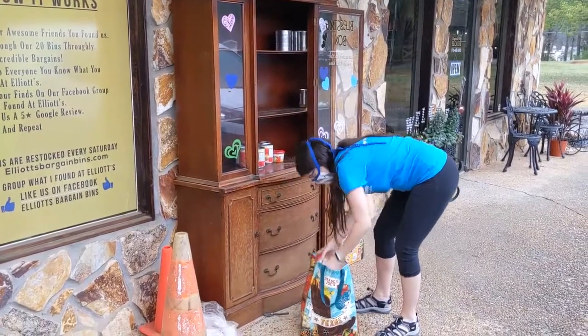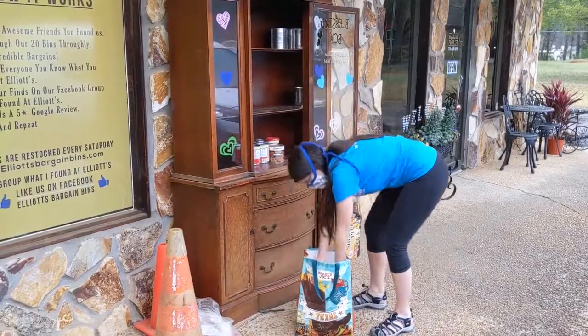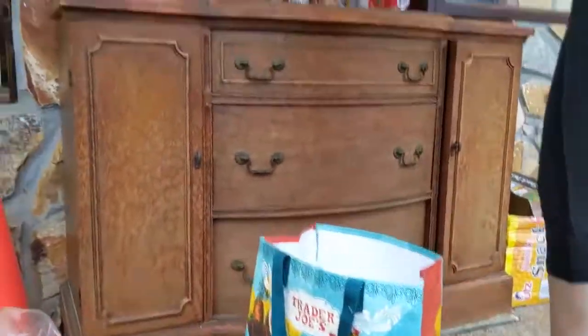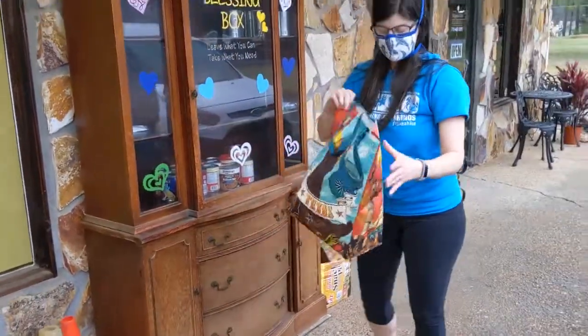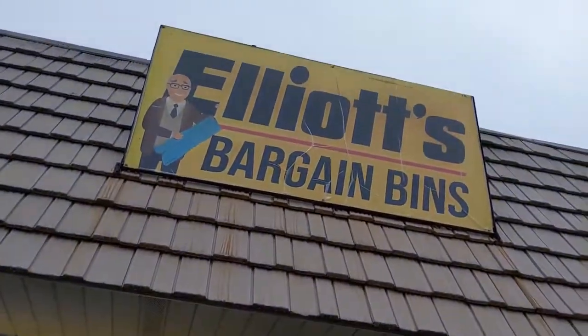We're here at Elliott's, and as you could see, Noel is putting out some products into the Blessings box. And we're doing this in support of the tornado that hit Newnan two nights ago. Newnan is just about 20 minutes over from us, so it just could have been us as well. So we're helping support. Elliott's themselves is also helping support. They cleared out their bins and took all food supplies and stuff to Newnan residents in aid as support.